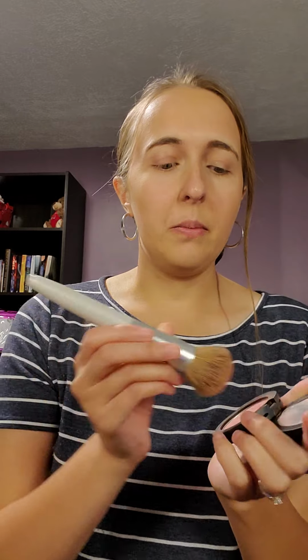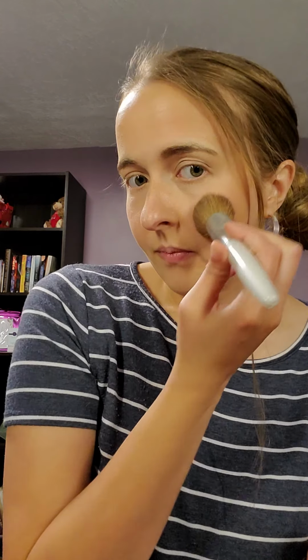Okay, so you see how that brings a little bit of definition back into your face? Super, super easy. And now you can be done with your face if you want. I like to add a little bit of color by adding just a tiny bit of blush. I don't like going overboard. I love using a really pale pink color. And you just put that right over top of that contour line. And it adds a little bit of rosiness into your cheeks.